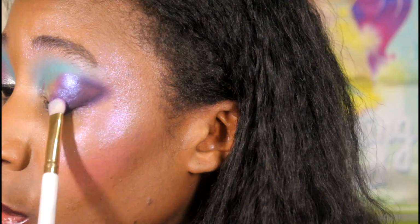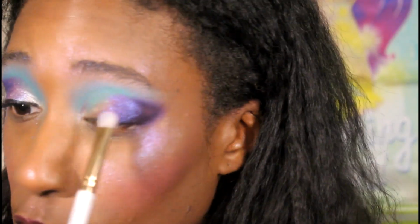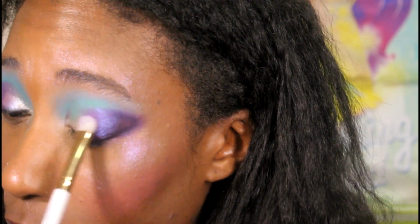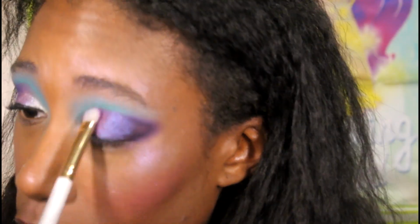Mine has been broken to just pieces. I got one shade that showed up missing, and another shade ended up cracking. I don't know what it is with their palettes. I know some of you said you never had that issue, but y'all clearly saw mine, and I feel like I always have that issue. My SBT palettes just be showing up broken, and I be feeling disrespected.